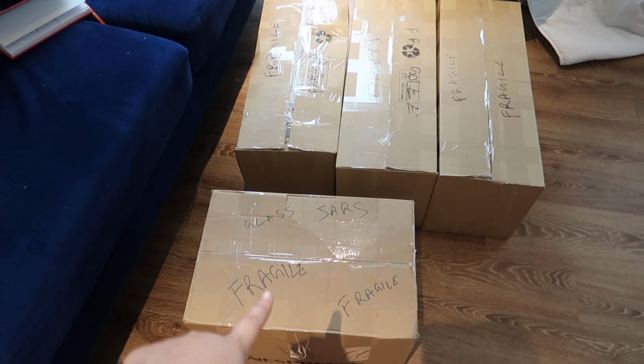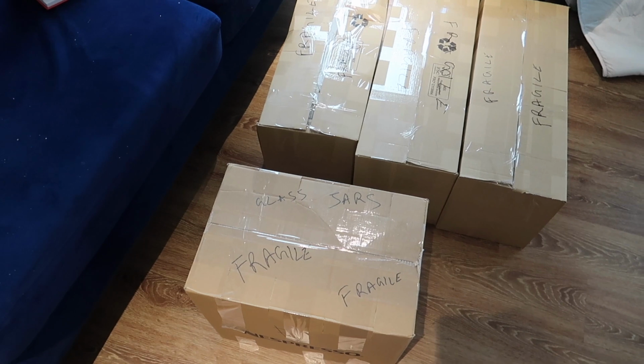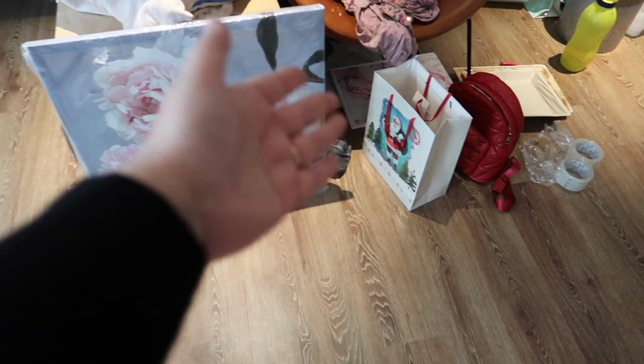So we have packed all the fragile items like kitchen jars and everything in this box, and yes, there's a lot more to be packed, like these paintings. And yeah, I was packing for a few hours. Now it's time to have some lunch.